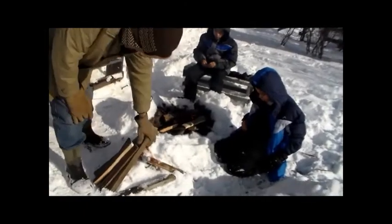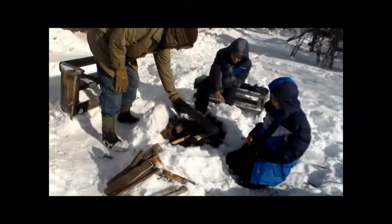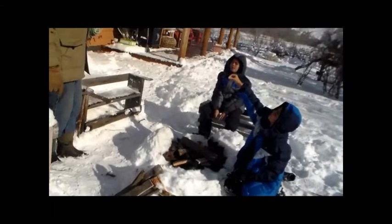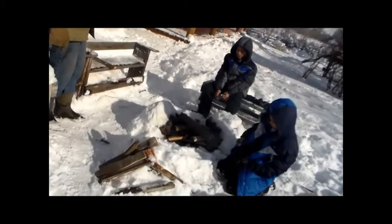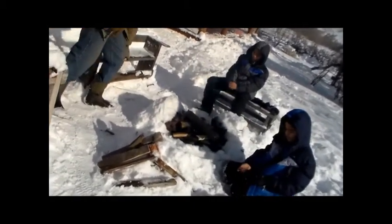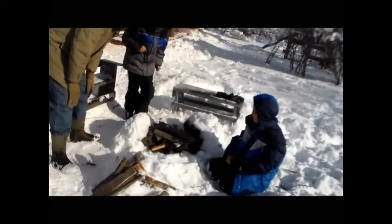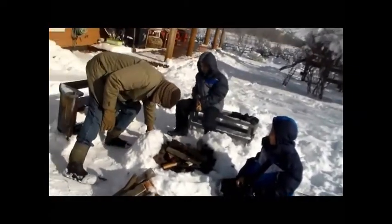Yeah. I think I can put a big one on now. Got enough hot coals now to put a big one on. Can they put some snow on and see what happens? A little bit at a time. I don't want to put the fire out, throwing snow at it. Maybe I'll put another. I'll just put a little bit like that. Yeah, that's fine. Make a little bit more.